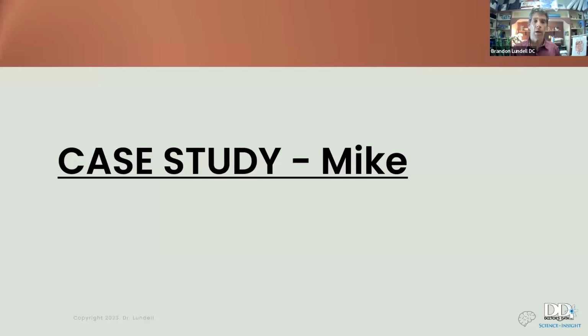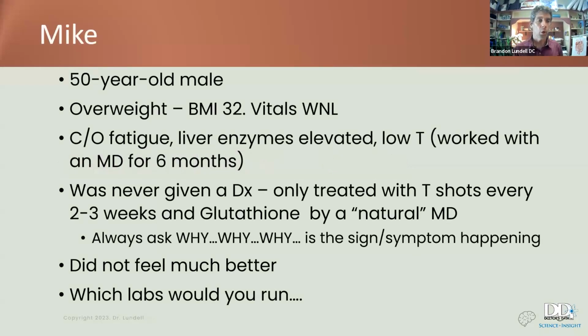So let's talk about a case study here. This is Mike, 50-year-old male, and it looks like we've got about 15 minutes, so we're doing good. 50-year-old male. He's overweight. His BMI is 32. His vitals were within normal limits. His chief complaints were fatigue. His liver enzymes were elevated, and he had low T.